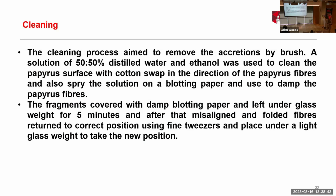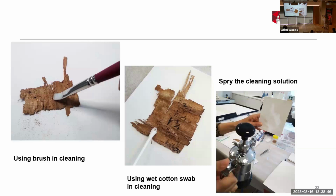Cleaning. I started cleaning, using different techniques. I used a brush, and when I used the brush in cleaning, I was careful. I tried to make the direction of the brush in the direction of the fiber. Another thing, I used a wet cotton swab, and after that, I quickly used a dry one to avoid any effect from the cotton swab. And sometimes I sprayed the cleaning solution on blotting paper, covered the place which I needed to clean, and swabbed after that.